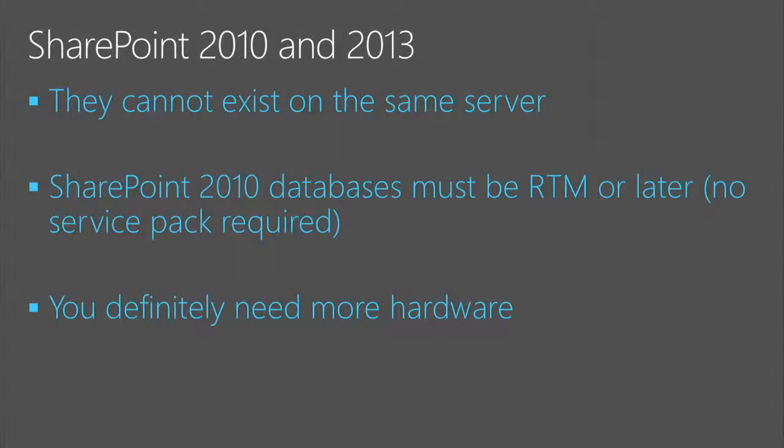All right, so this is pretty core stuff, right? This is back to the basics. Yep. So 2010 and 2013 cannot exist on the same hardware. Hopefully that's not a surprise to anyone, so you're going to have to plan for new. The good news, right, is no one uses hardware anymore, they use VMs. Nope, it's all cloud, whatever that is.